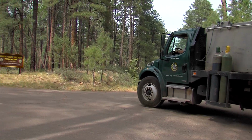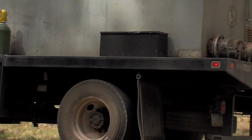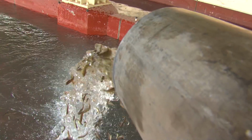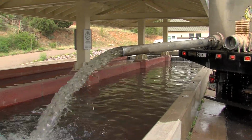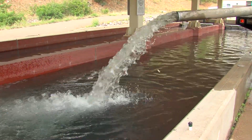Meanwhile, the Apache trout are all being transferred to Canyon Creek Hatchery on the Mogollon Rim. And this load of fish I just brought 3 hours from Sterling Springs Fish Hatchery. These are Apache trout. We transported approximately 100,000 in this truck. And both of these tanks on this truck have been placed into the raceways here at Canyon Creek Fish Hatchery, where they will be raised until they are moved off station.